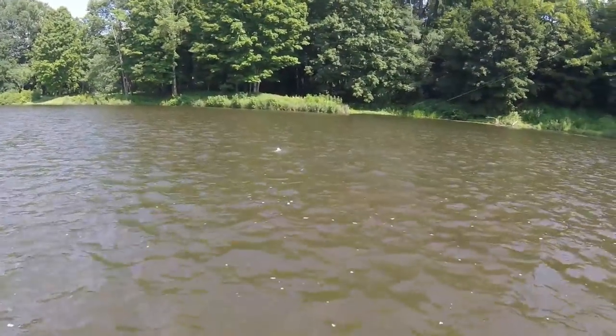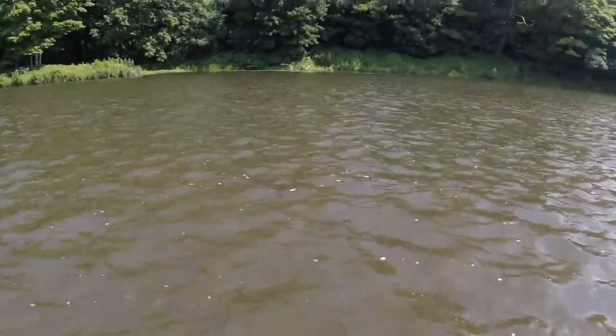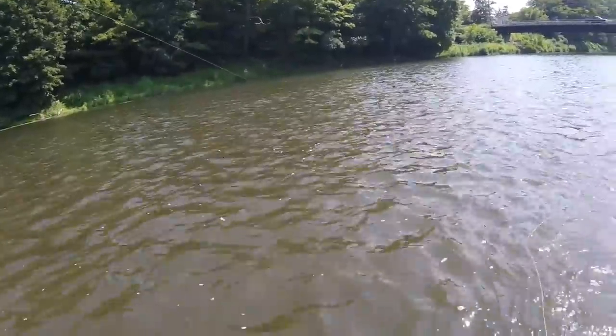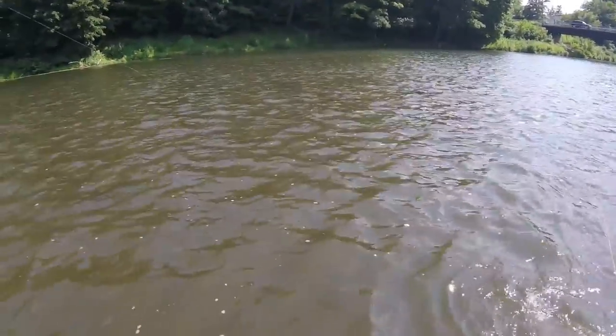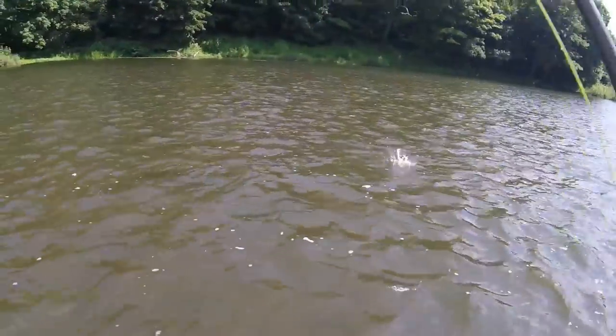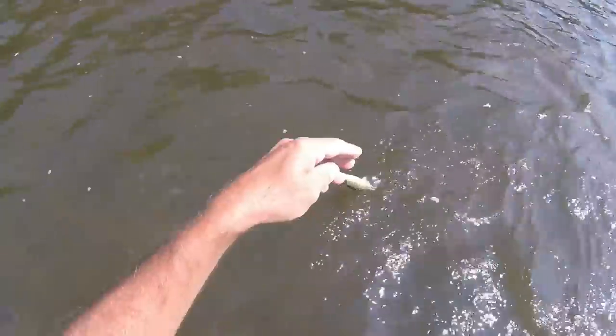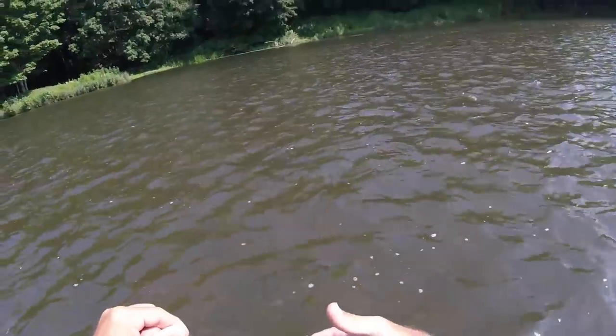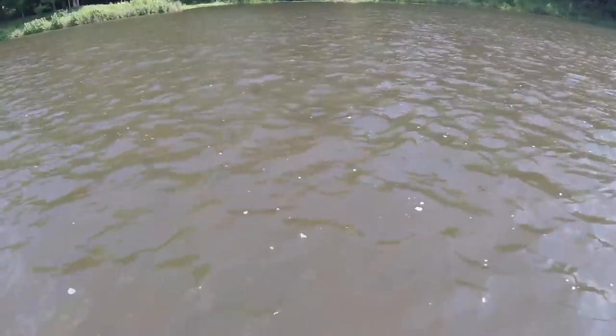Now the wind's blowing in our face. Oh, I got him. The little one on the sulfur. Okay, guys, we're up in Deposit here now. A lot of little fish rising. And a little dinker, about 5, 6 inches. Oh, brown. Got on our sulfur.